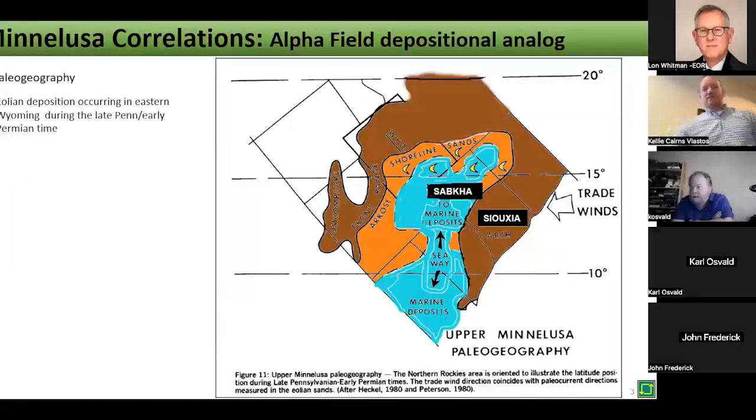So here we're looking at this, some probably many of you have seen before. Here's the state of Wyoming at time of deposition. So this is late Pennsylvanian, early Permian time. You can see this shoreline going into eastern Wyoming, Powder River Basin. These yellow are going to be our aeolian deposits, and then shoreline sands in the orange, marine deposits out in the center of the seaway. And yeah, this was modified from Heckel and Peterson, 1980.